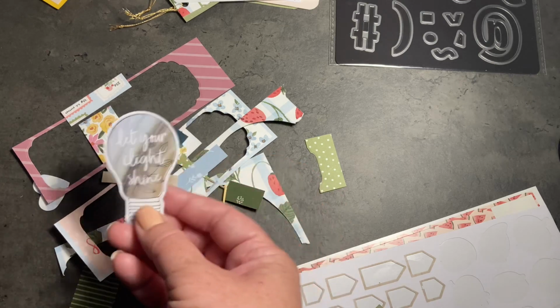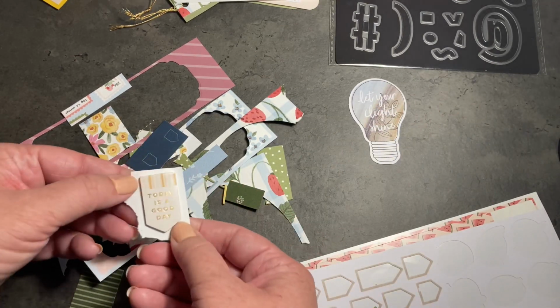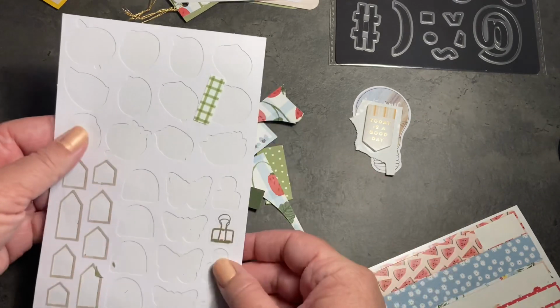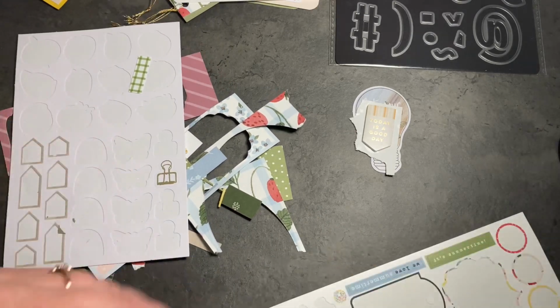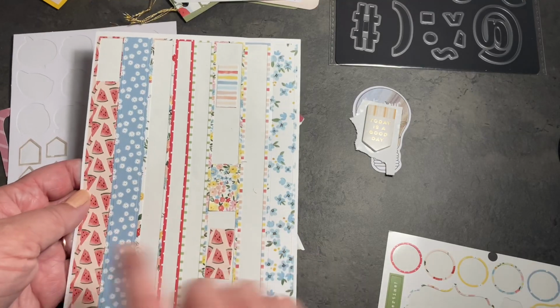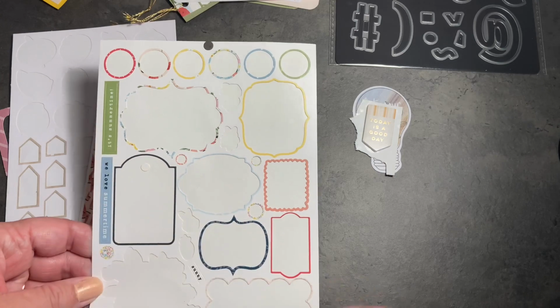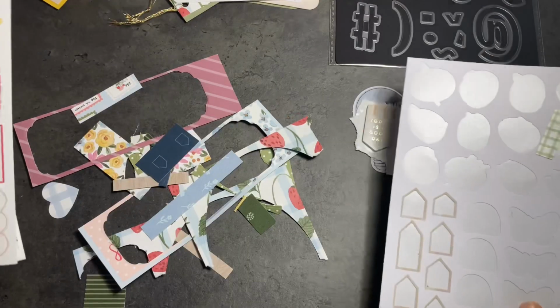I liked this. I didn't use it, but I'll keep it and use it later. I only had 1 foam sticker left, which again, I'll probably use later. I used almost everything on this whole sheet. We've got 1 little binder clip there. A couple more strips on this sheet, which I will keep, and then a couple of sentiments here on this sheet, which I will not keep. But that is, gosh, I used a lot of stuff.